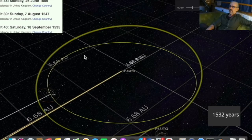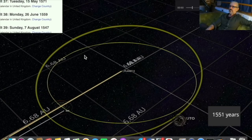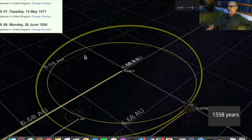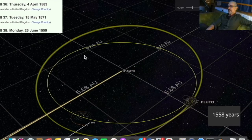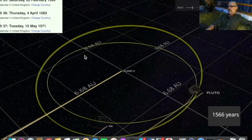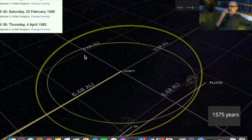So we've got 1559, 1571, 1583. 1583, well, that's pivotal because the clocks changed in 1582. So the Catholics changed the clocks in 1582. They went from a Julian calendar, from a 13-month calendar, to a 12-month Gregorian solar calendar in 1582.